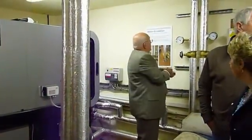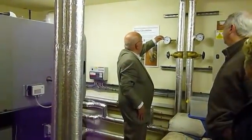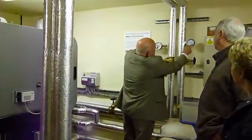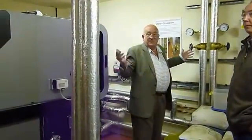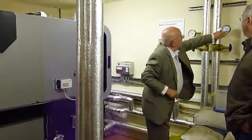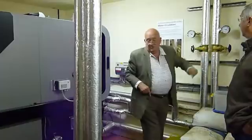These gauges here tell you the temperature going down and the temperature coming back. It's travelling down to the hotel at 70 degrees centigrade, and it's coming back at 70 degrees centigrade, so there's no heat loss in there at all, so nobody's using anything. You can actually see when people are having baths or radiators are turned on, you can see the return dropping back a little bit, or when the kitchen's using hot water.